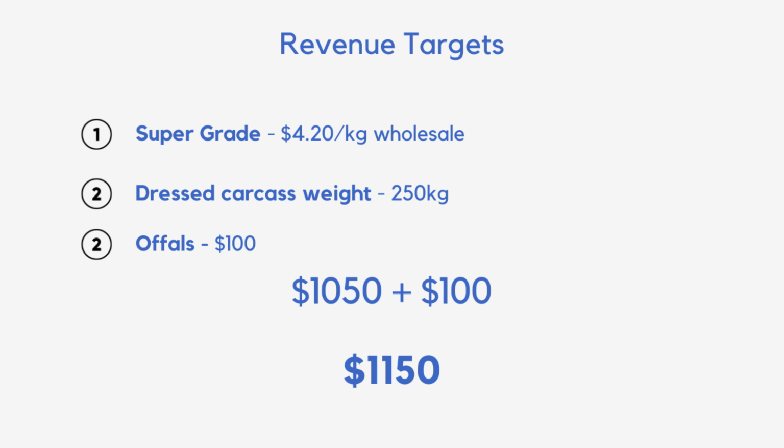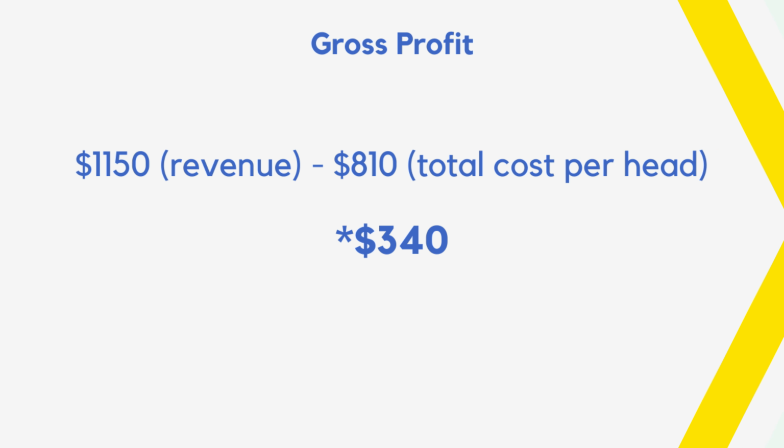Now let's shift gears and look at the gross profit. Now that we have got the revenue per animal, we are basically going to take our revenue, which is $1,150, and subtract the $810, which is the cost that we're going to incur on the animal, which is going to give us $350 profit per animal.